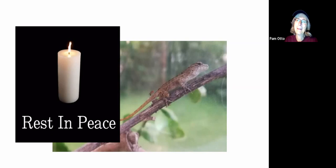I didn't see any that day, but anyway, if you or anybody you know happens to come upon another brown anole and you don't want to deal with it and you want to let me try again, I still have fruit flies and I would be glad to try. But anyway, alas, Little Mac is no longer.